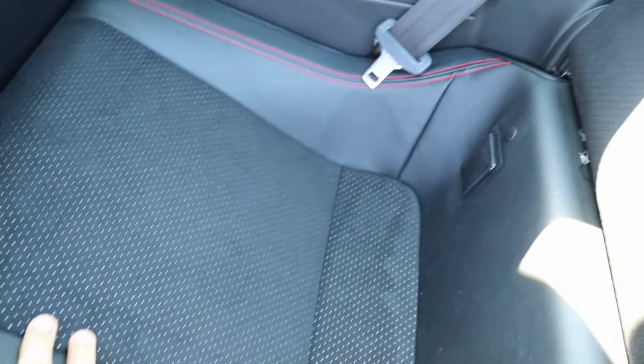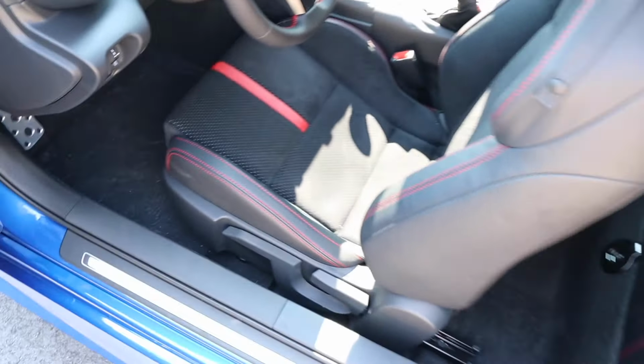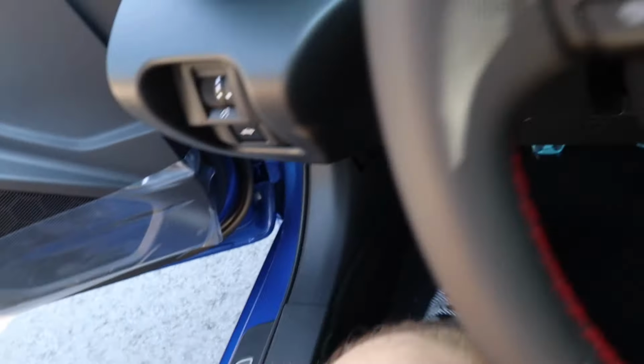This is mainly for extra storage, but if I had to go a few minutes down the road, I could fit in the back. So you're not buying this for a full four-seater, it's just nice if you need those seats in a pinch, you can make them work. And then from there, you can easily slide this back and then we can hop in now. This is a pretty low vehicle.